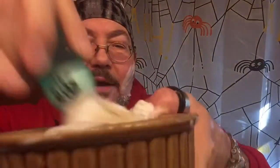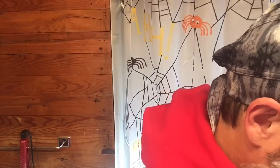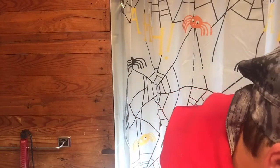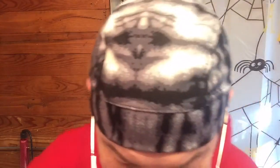But I did reverse the bar. It was upside down in the bowl, and the water didn't quite cover the entire bar. So the soft portion was the bottom, which is now the top. And I'm going to set that over here on the side. But man, that's some good stuff. It really is good product. That's made the way that soap should be made. And look at that.